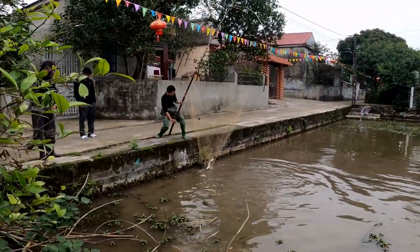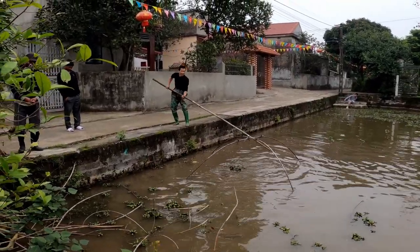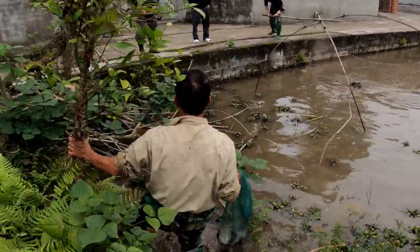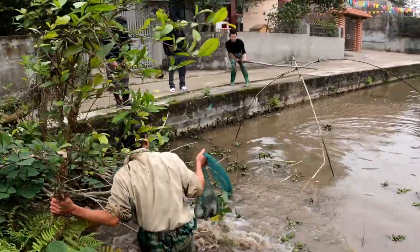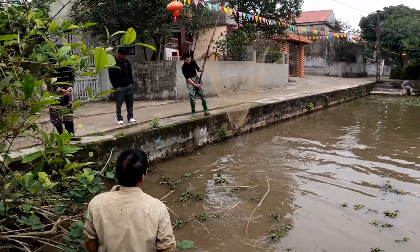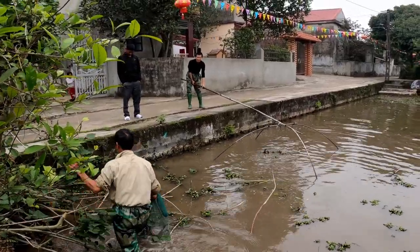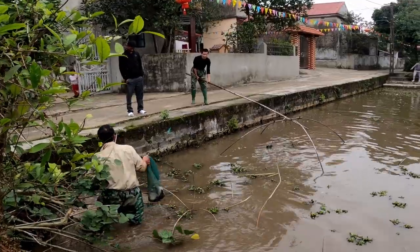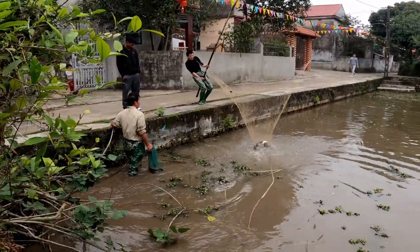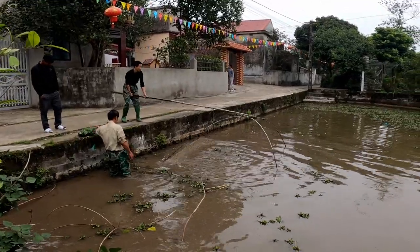Whoa! Oh, big catch! Small. He doesn't want the small ones, he wants the big ones. Ooh, what's that one? Don't think he wants that one either. Oh, we've got a couple in there, I think. Not such big ones, so.